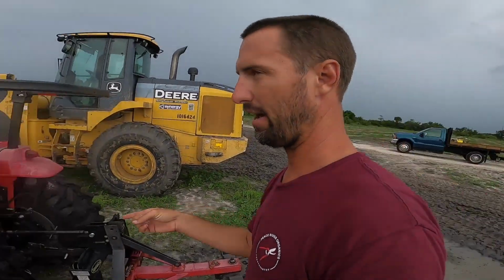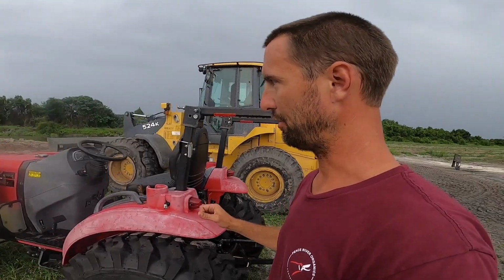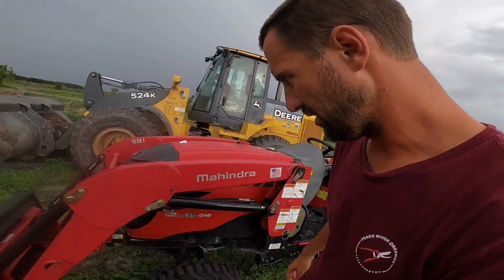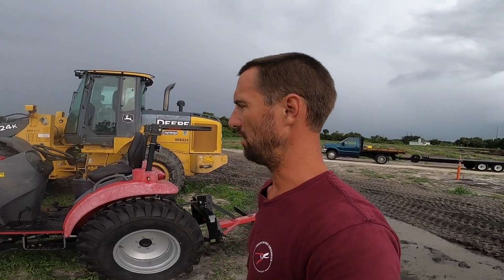Believe it or not, I've actually worn this thing out. I've had to have the PTO replaced. It was covered by the warranty. That is one of the things I really like about this particular tractor, it has a pretty solid warranty. You can see, 5-year powertrain, and they lived up to it. I went in there and didn't pay a dime for the replaced PTO. All the clutches were burned out.